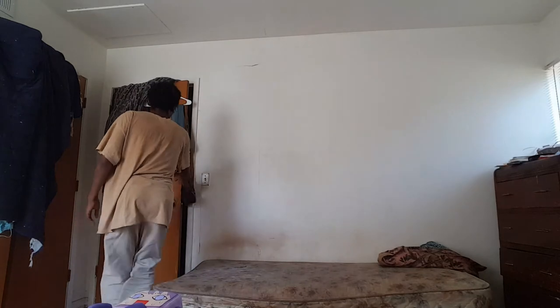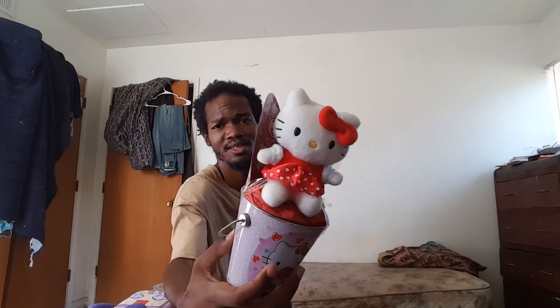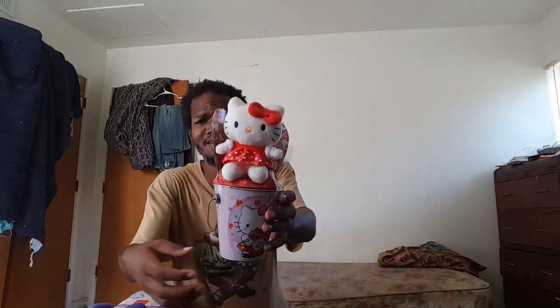Hold on, let me just run and get another fleshy. This is a Hello Kitty Valentine's Day gift. As you can see, it came with some chocolate, but I ate it. I got this at Walmart, and it's one of the biggest stuffed dolls I have. Grown man playing with two stuffed dolls, but yeah, you gotta like it.